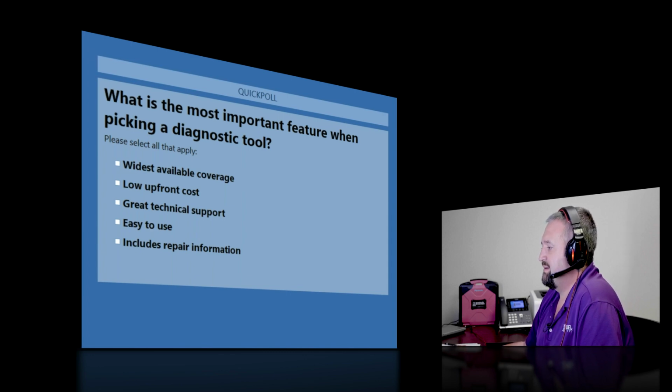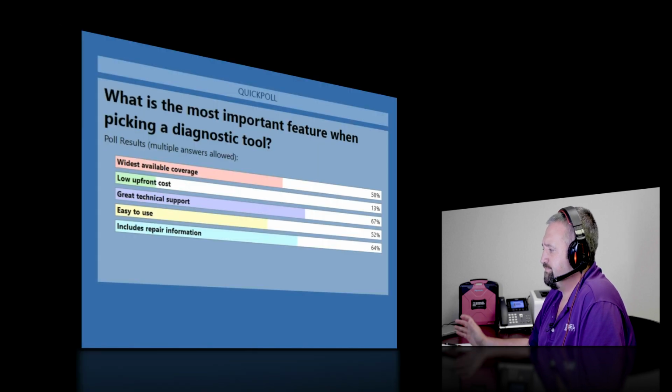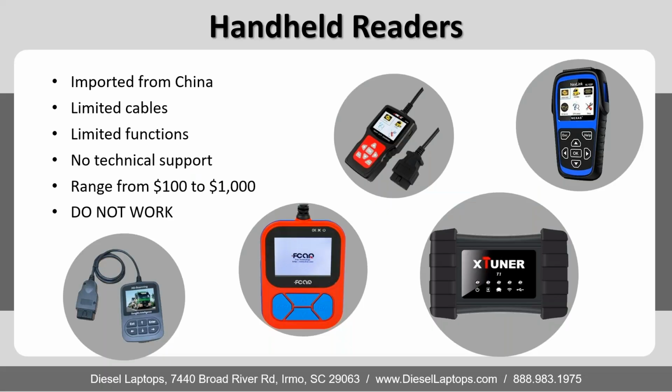I saw a couple of responses coming in, but we will share the results with everybody and have them pop up there on your screen. So there you have it. What people are looking for, and I think it's the things everyone knows, is you want the wide coverage, you need technical support, and you need repair information. And I'm glad you guys answered it that way, because we're gonna show you how all those pieces really need to fit together. I'm gonna go ahead and hide that, and we're gonna go back to this slide.